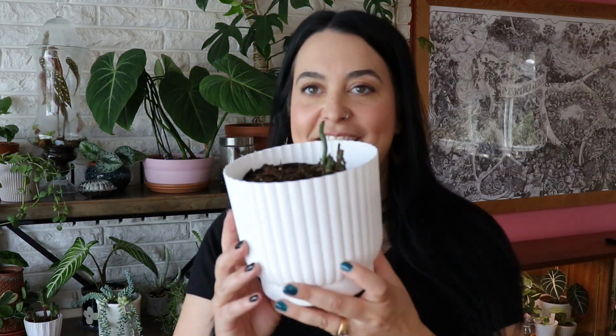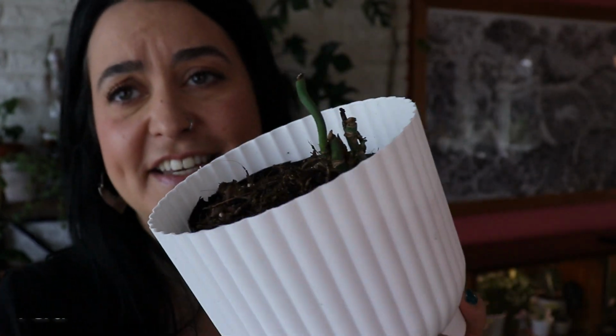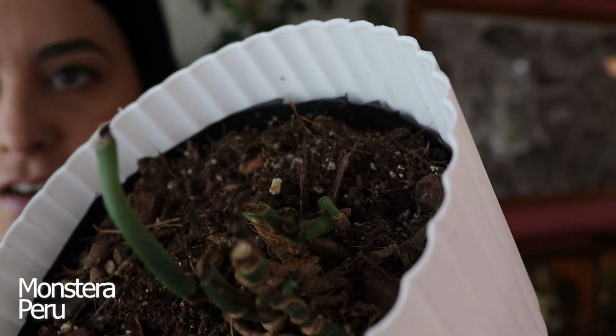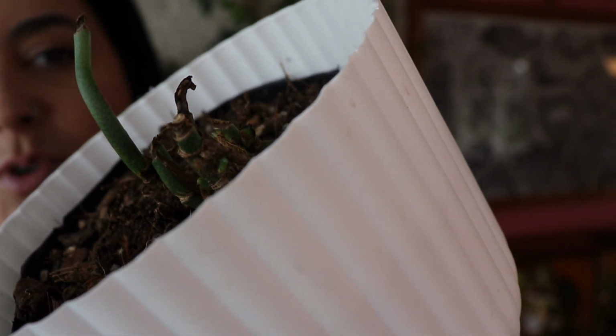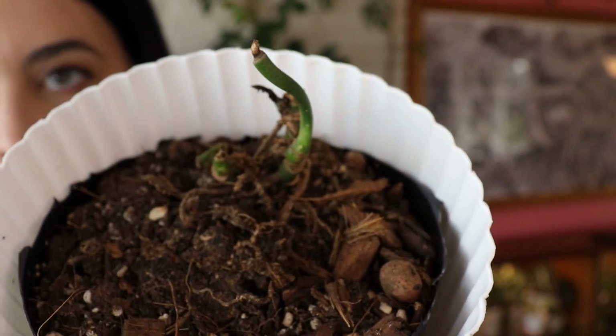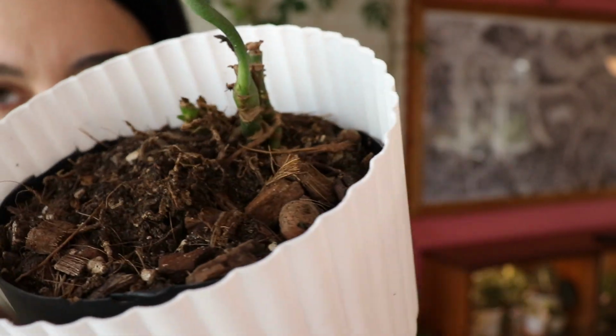All right, next plant. This one is probably the worst off of all of them. This is my Monstera Peru. And you can see in there, there are some growth points, but they don't look very strong. But it is still alive. This, of all of my struggling plants, I feel like this one might not make it. But because I love Monstera Peru so much, I am going to try my best.